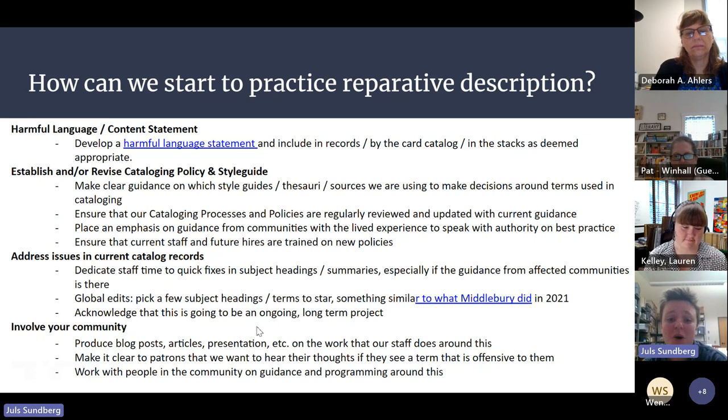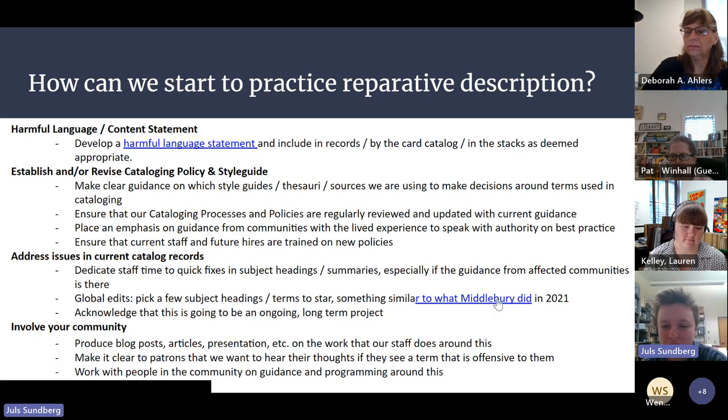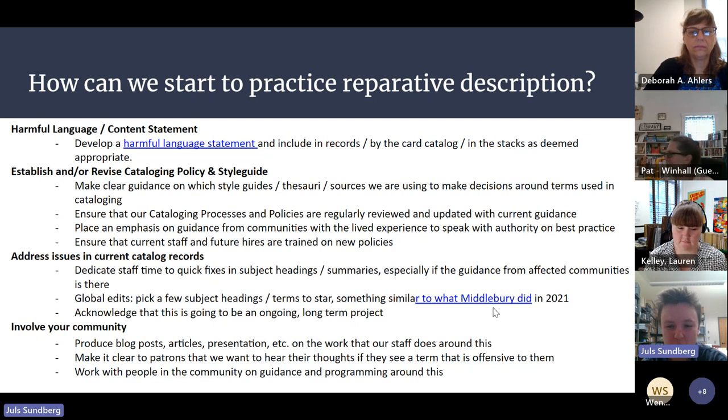And you can start really small. I honestly don't remember what I linked there. I think Middlebury had picked a couple of subject headings and globally edited them and then wrote a little piece about it. That's a great place to start. And there are a couple of terms that are well established as something that should be changed. Sometimes they make it into LCSH and sometimes they haven't yet. But one that made it into LCSH very recently, I think, was the change from using slaves to enslaved persons. That affected a couple of other subject headings too, but that's one that you can globally bulk edit.